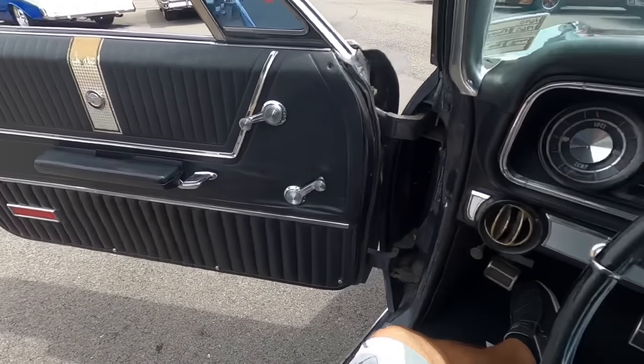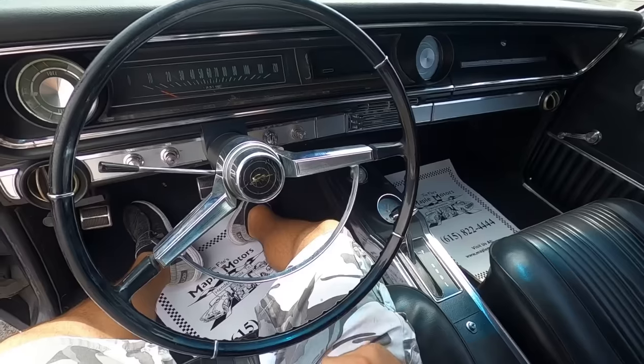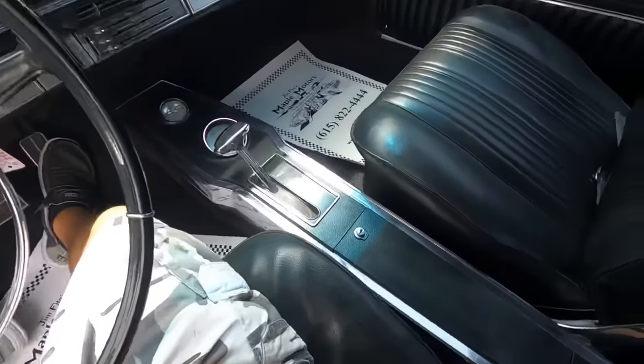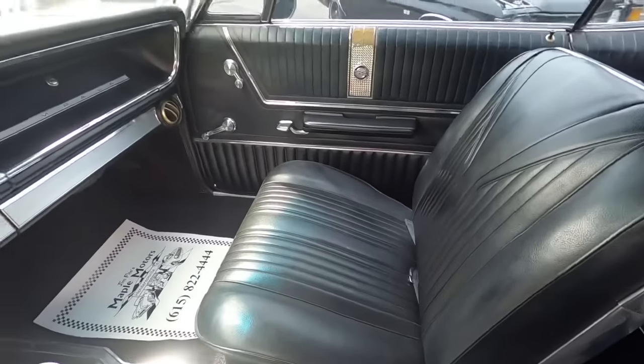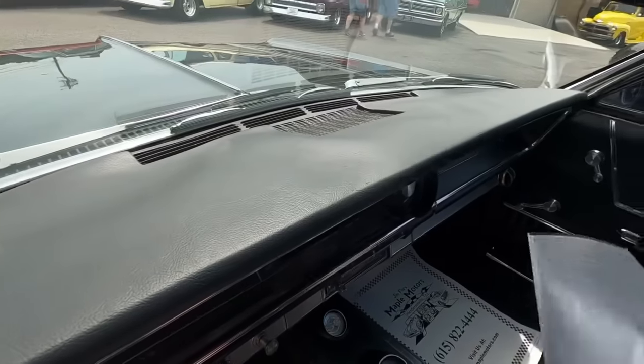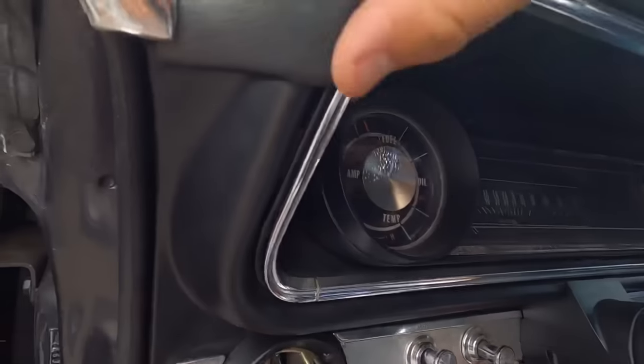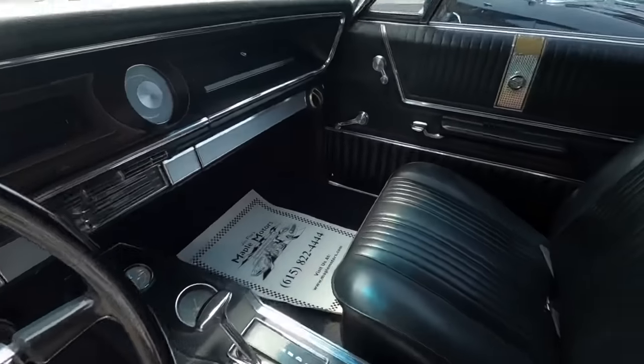Before we take off, we'll look around the interior, check everything out. Place those bets. Do you think the horn works on this one? It's a game we like to play on the channel. Seats are in great shape. The dash on this one looks pretty good. Not too bad at all. A little wavy here from the sun.